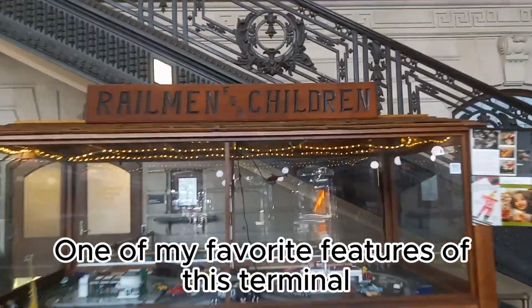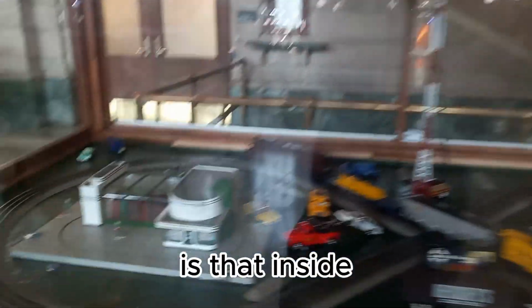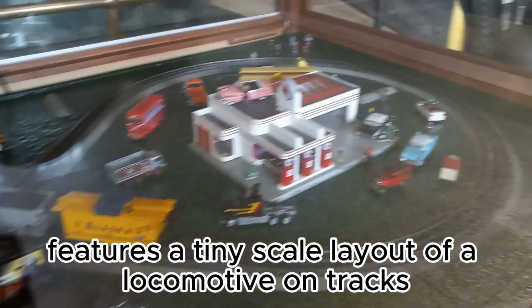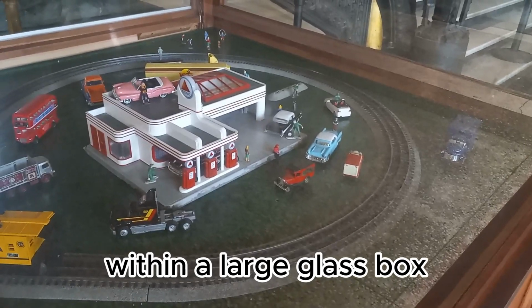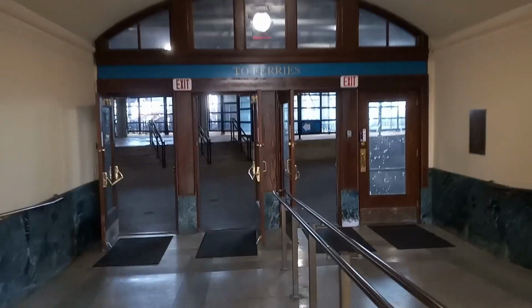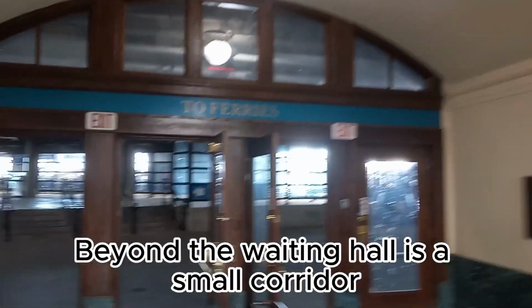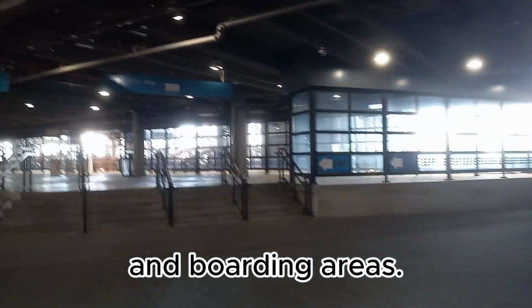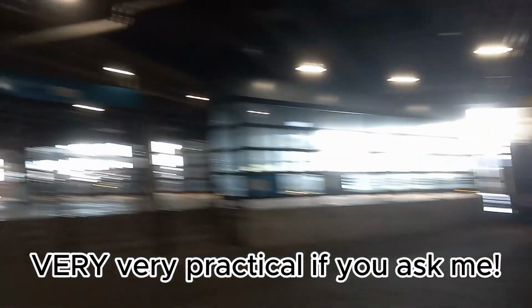One of my favorite features of this terminal is that the waiting hall features a tiny scale layout of a locomotive on tracks within a large glass box known as the Railmen For Children. Beyond the waiting hall is a small corridor that takes you to the Newark Waterway Terminals and boarding areas. Very, very practical if you ask me.